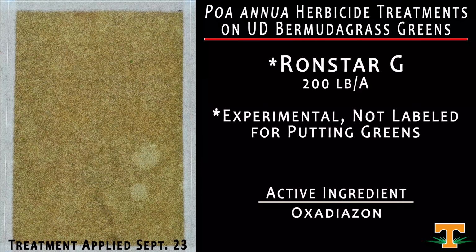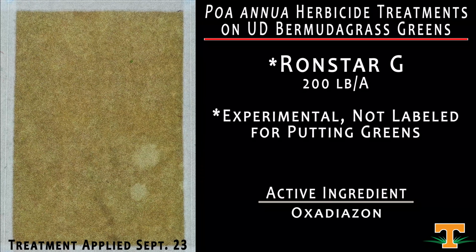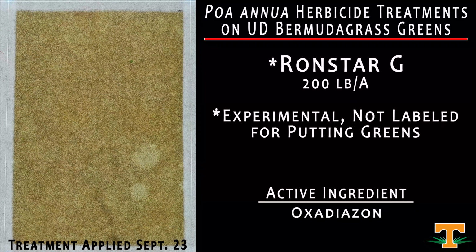This is the same Ronstar application applied on the same date, September 23rd. We've just increased our rate from 100 pounds up to 200 pounds, and we can see that we are definitely clean here. I think one of the things that we will need to monitor on these plots as we move forward is how they transition out of dormancy in the spring and green up, but from a control standpoint, certainly both of these, and particularly this treatment at 200 pounds, Ronstar G has done really excellent given the pressure of the infestation at this site.